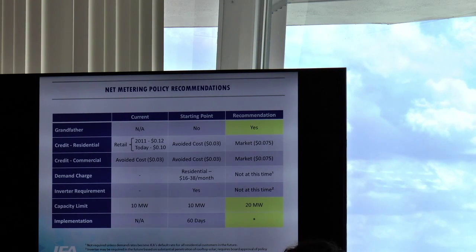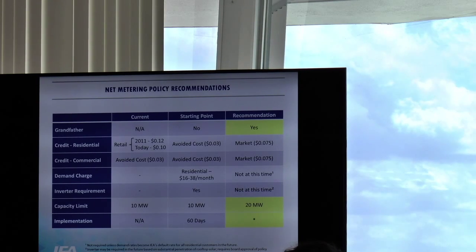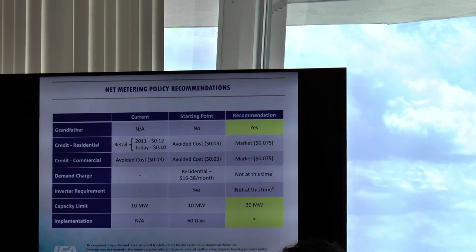Go ahead. I'm sorry, Melissa. Can you tell me one more time what the option was for the grandfather in your first yellow box? We received feedback that it would be preferable to step into these rate changes rather than having them take effect on a date certain.